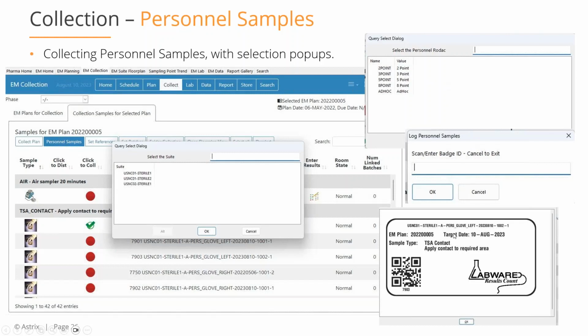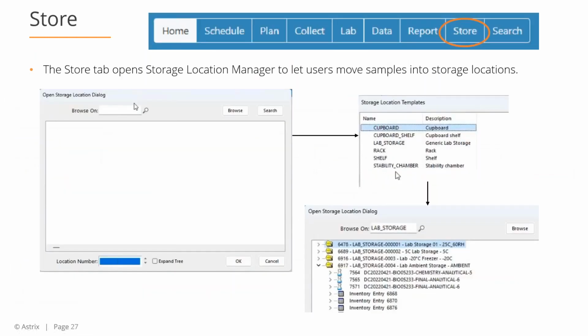Store is another function. It's over here, but it's where we talk about it. It can be put anywhere, but after collection seems a logical place to talk about it. Store is where you go to access the storage location manager in the new EM template. From here, you can move samples from one location to another. It could be after they're collected or processed, whatever point makes sense for you to move them. And if you've used LabWare before, it's using the same functions of browsing and selecting, and you could also scan during this also.